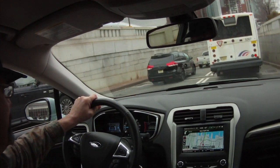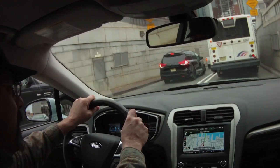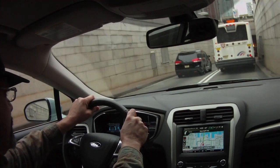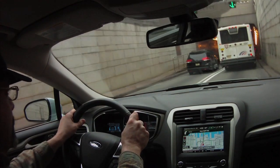So we're just crawling under normal hybrid mode, not EV mode. And into the tunnel we go.